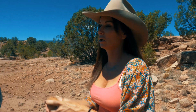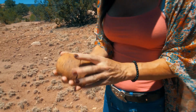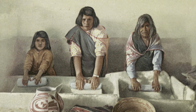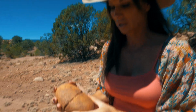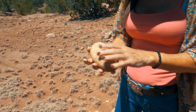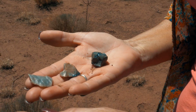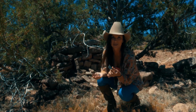Oh, look at here. There's even a few ancient kitchen tools laying around. Okay, so I just discovered this. This was one of those rocks they used to grind their corn, mash down different nuts to make flour. Look at this, it's broken now. But if you didn't know, you'd walk right over it and have no idea. I'm hanging on to this. There's so many little things to discover.